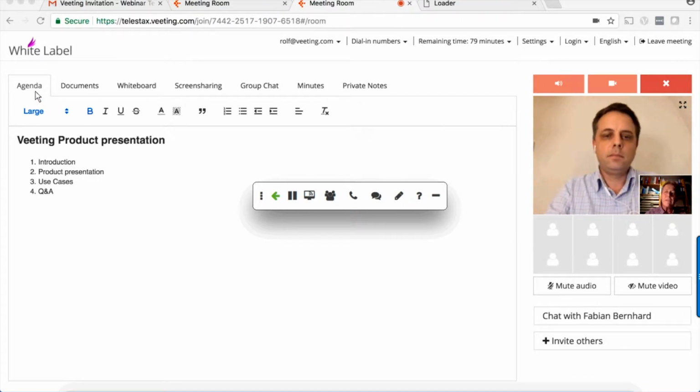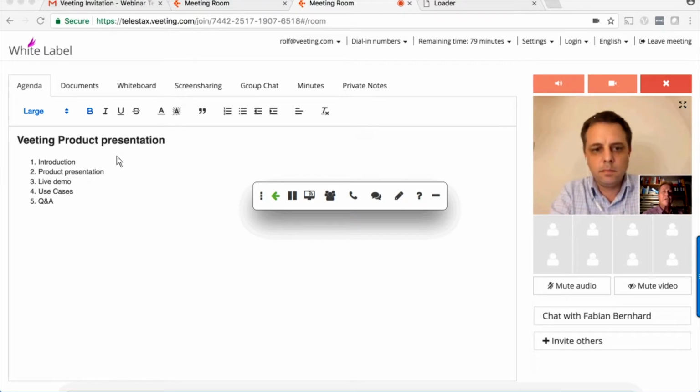Everybody has access to the agenda. You can distribute an agenda of the meeting. You can change this agenda during the live meeting if additional topics will be discussed. And all this information that you enter during the meeting will be sent out within an email to all participants at the end of the meeting.